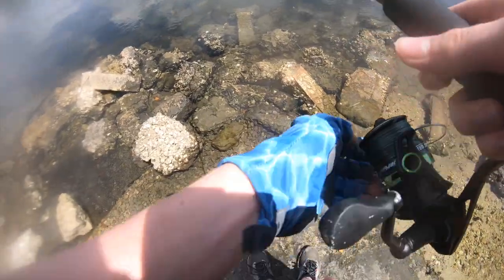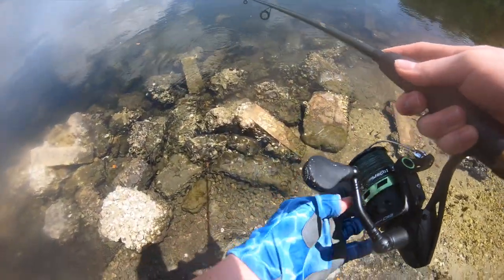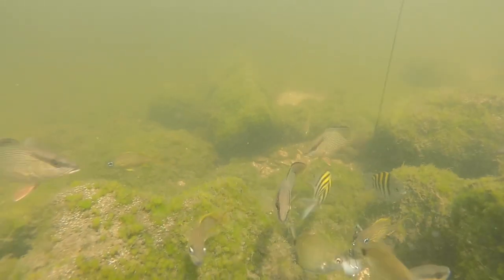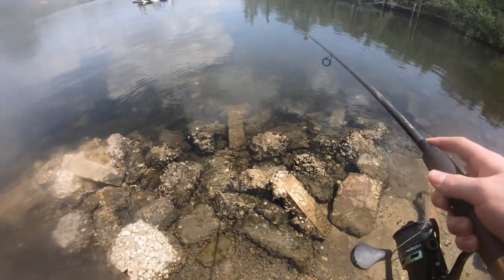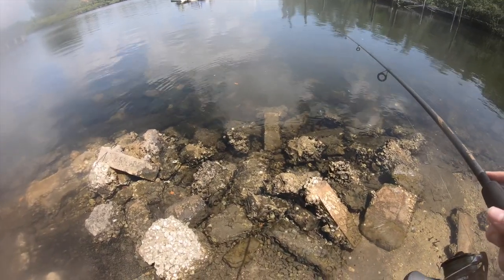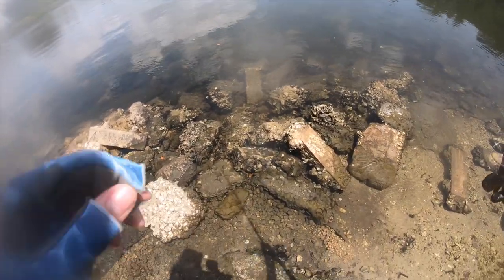All right, guys, let's continue catching the little fish right on the edge of the water. This is a species of snapper right on the edge that I've had attack my line a bunch of times. I've never caught it before, and I'm hoping one of them does take the bait fully anyway. All right, there goes my bait.